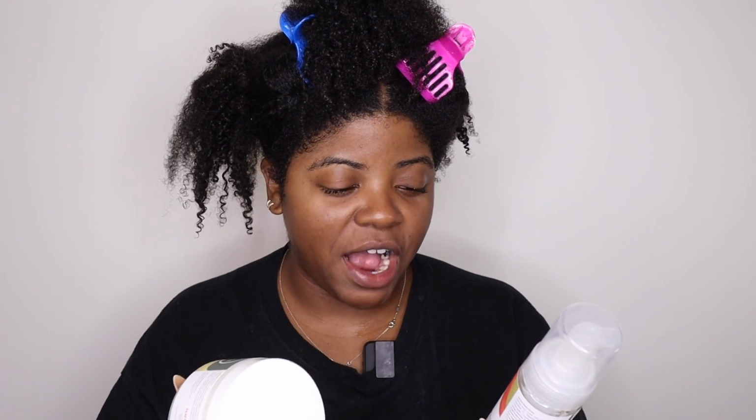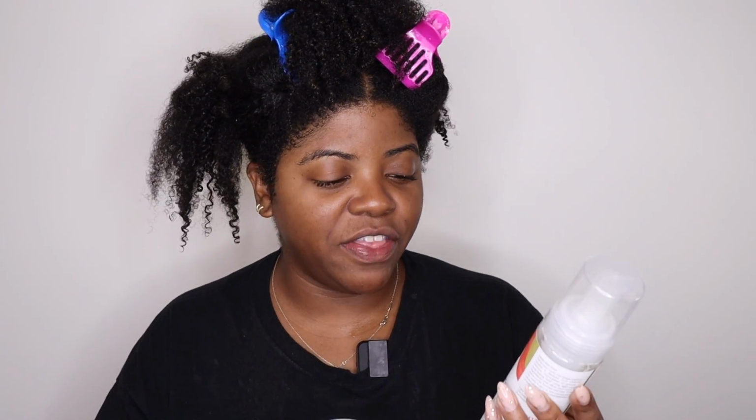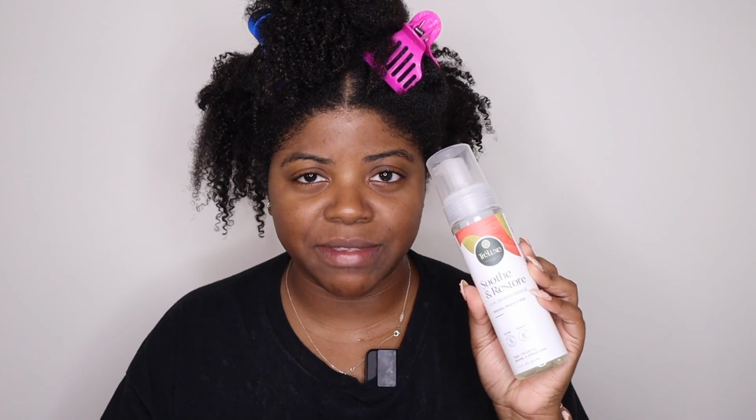We're here. We're going to be doing a review on some new-ish TreLuxe products. So we have the Soothe and Restore line. We have the Curl Defining Mousse. This actually isn't my first time using this mousse. I've used this a couple of times now, but I haven't used it on camera. So I just wanted to give y'all my thoughts on camera.